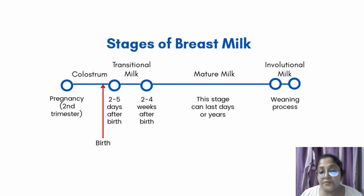So let us first discuss the different stages of breast milk. So what happens at the birth of the child? The first secretion from the mother's breast is a yellow colored fluid which is known as colostrum. And this colostrum is also termed as liquid gold. Why it is termed as liquid gold, we will discuss in the further slides. Now, this lasts for around 2 to 5 days after birth, and the volume is very less. It is about 40 ml, not more than that.